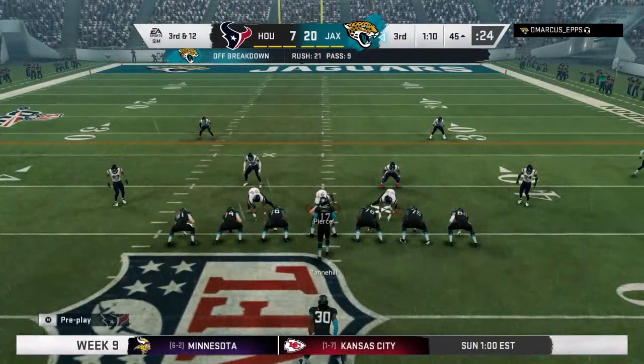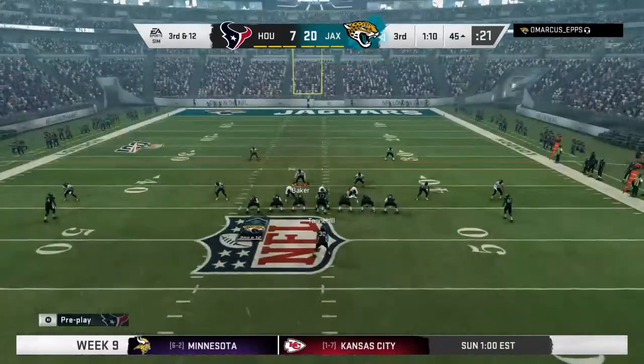On the ready. 7th play of this drive coming up, but a long way to go on 3rd down.